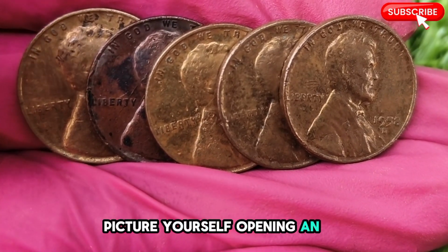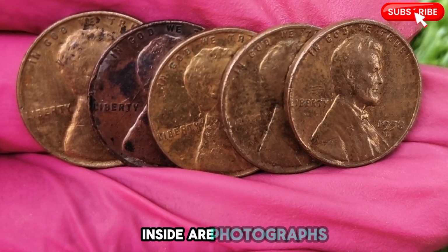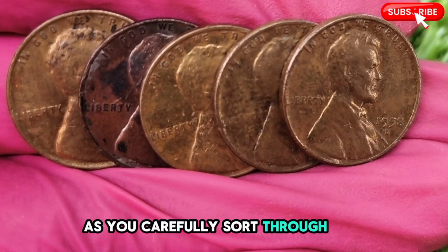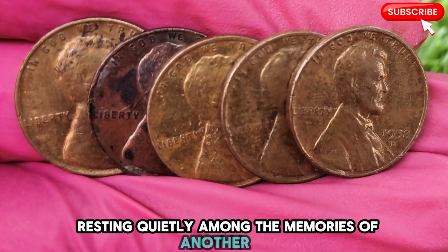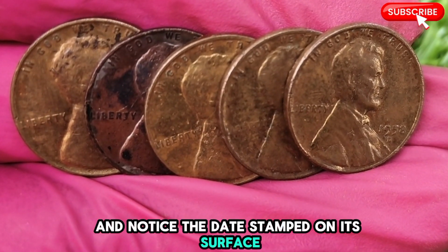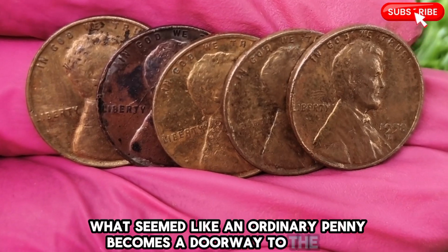Before we begin, I want you to imagine something. Picture yourself opening an old wooden box hidden away in an attic, basement, or family storage room. Inside are photographs, letters, and keepsakes that have not seen daylight for decades. As you carefully sort through these forgotten treasures, your eyes suddenly catch a small copper coin resting quietly among the memories of another era. You pick it up, wipe away the dust, and notice the date stamped on its surface.